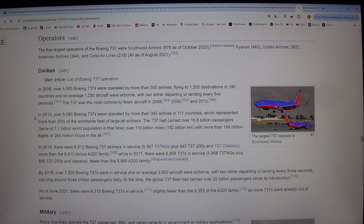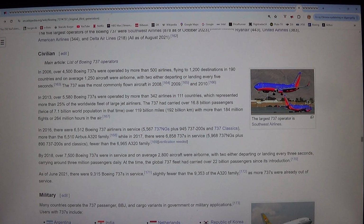In 2013, over 5,580 Boeing 737s were operated by more than 342 airlines in 111 countries, which represented more than 25% of the worldwide fleet of large jet airliners. The 737 had carried over 16.8 billion passengers, twice the 7.1 billion world population in that time, over 119 billion miles, 192 billion kilometers, with more than 184 million flights or 264 million hours in the air.